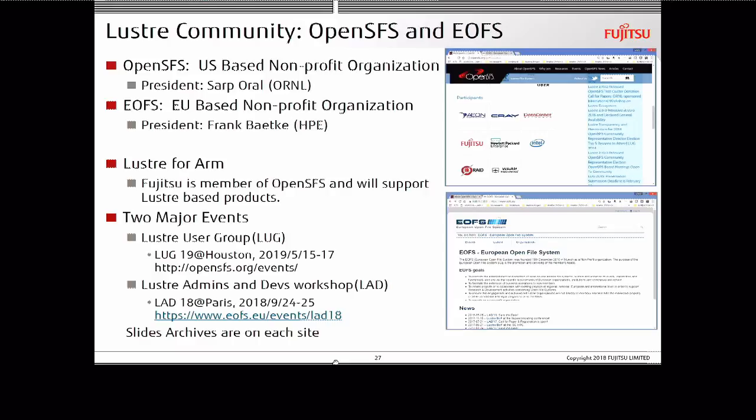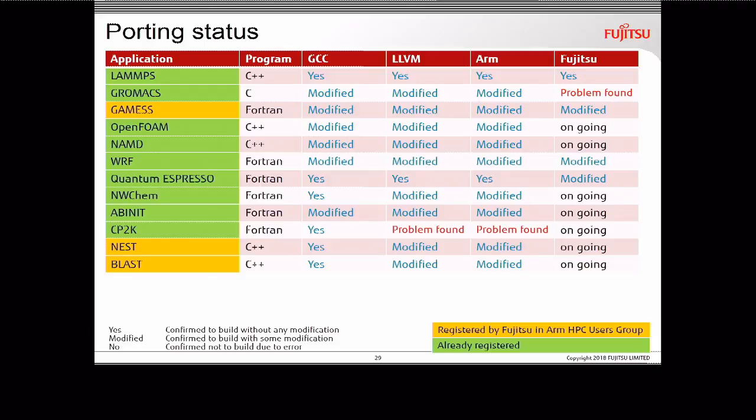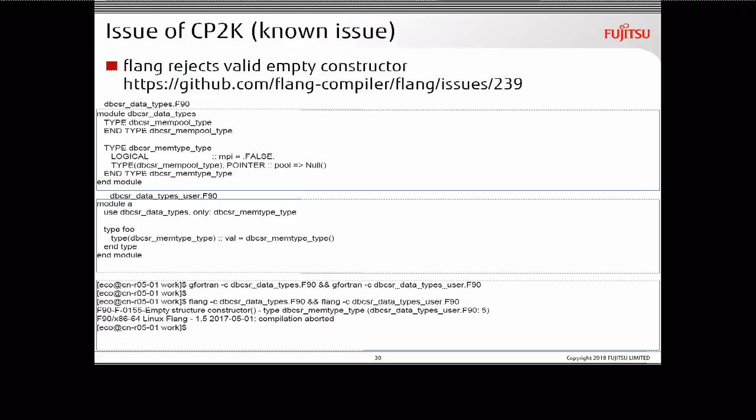And there are two major events. I'll talk about the last one, the 18th, next week in Paris. I attended the presentation, so there's not enough time. I'll skip most of the titles. We presented three kinds of pieces on the HPC website. You can see the list later; maybe these companies are up to that.